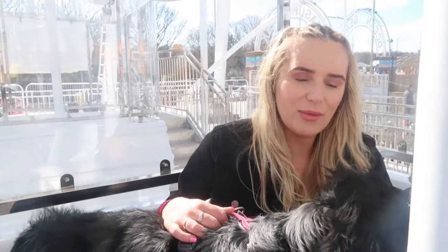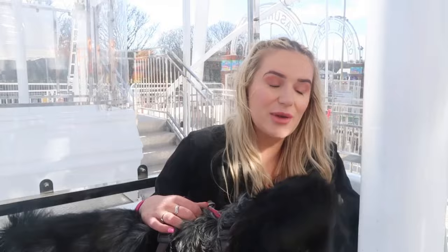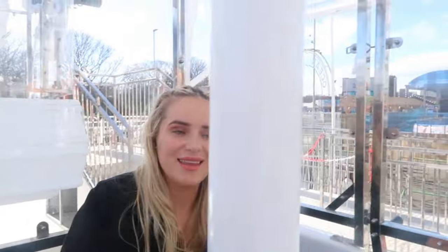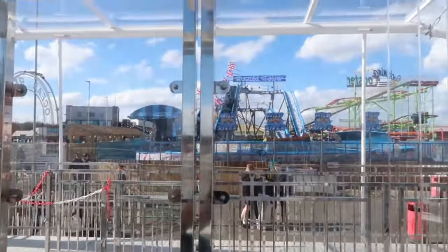Oh, I'm so excited. You've been talking about it all week. We're hungry. We've got designated days of when we can have treats because we're going away in 8 weeks' time. We've worked it all out, so today is a treat day, so we're excited for this. We'll of course review the food at the end of this vlog.